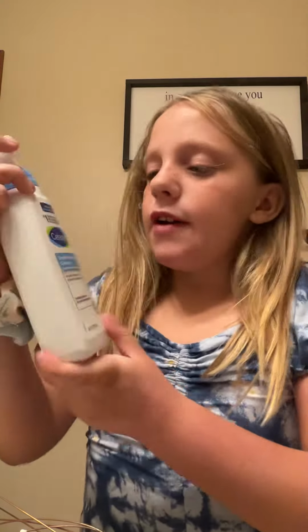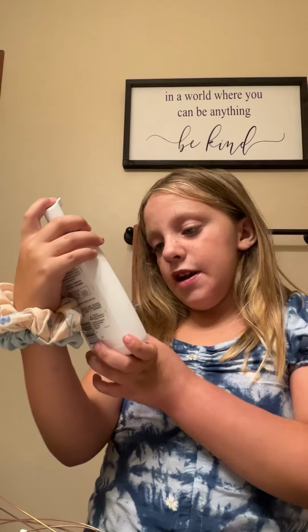The brush. And the final product, it makes your skin super smooth. Like, really smooth. It helps with wrinkles when you get older, and it also helps your skin smooth. So you won't have wrinkles like an old granny. I love it.